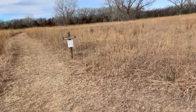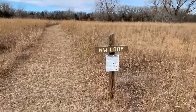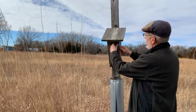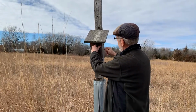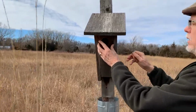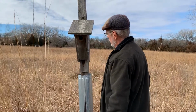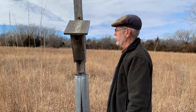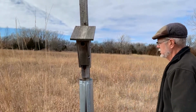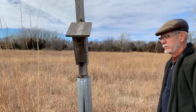Well, I say let's head out on the Northwest Loop and see what there is to see. This is bluebird house number 20. They're all numbered, and people keep track of whether or not there are bluebirds nesting in them, and how many babies, how many fledglings. It's all been recorded for almost 50 years. These are scattered all over the trail. I think 28 in total.